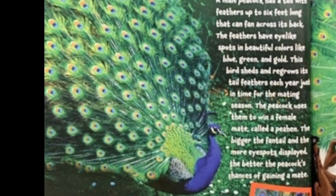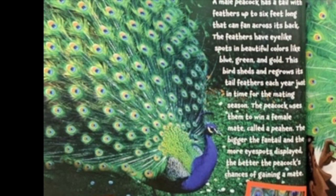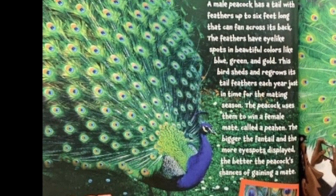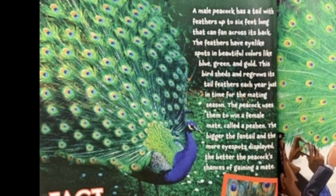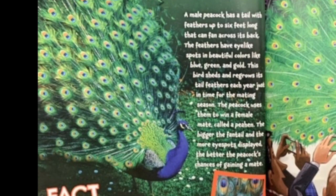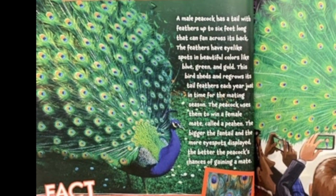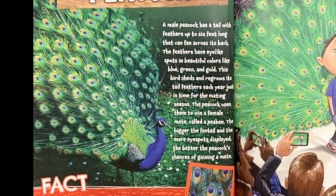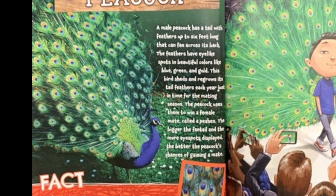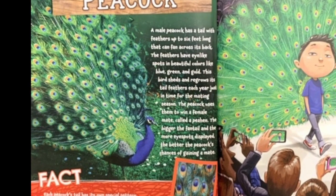Peacock. A male peacock has a tail with feathers up to 6 feet long that can fan across its back. The feathers have eye-like spots in beautiful colors like blue, green, and gold. This bird sheds and regrows its tail feathers each year just in time for mating season. The peacock uses them to win a female mate called a peahen.